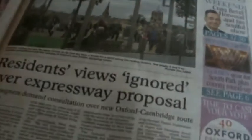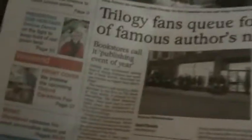And let's have a look. What's in here? What's this? Publishing event of the year. Oh, my goodness, they've got an article all about Roswell Revealed. And no, it's not. It's about Philip Pullman's Book of Dust. Never mind. I would be interested to look at that.